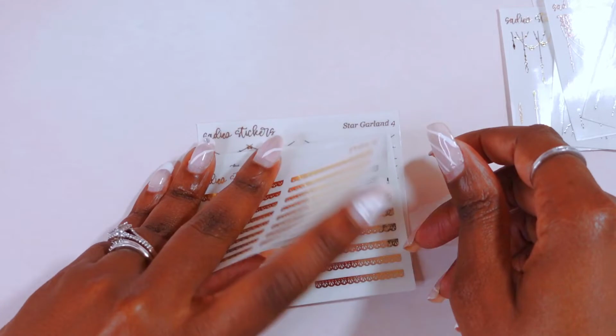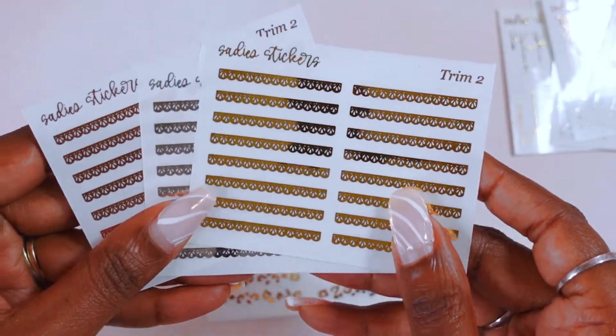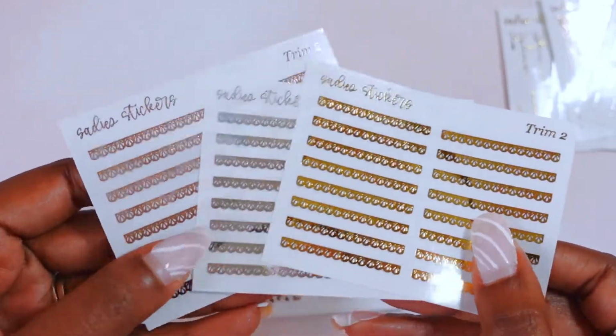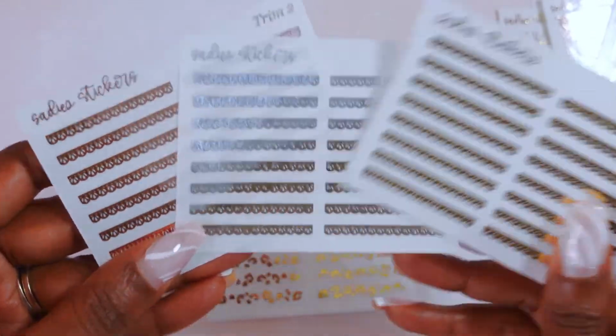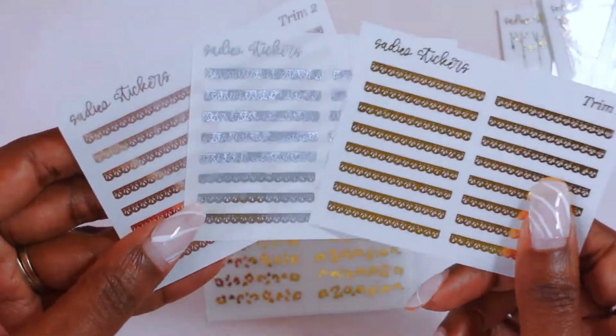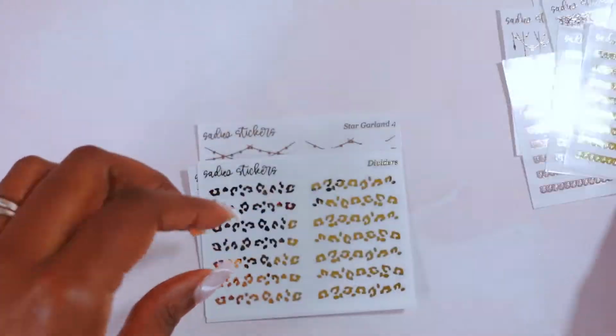So I actually went ahead and picked up some trims as well. I picked up some lace trims from Sadie Stickers. I have it in the three basic foil colors, gold, silver, and rose gold. Super pretty, just to trim my boxes and some of my decorating features so that I can get it together. Love it.